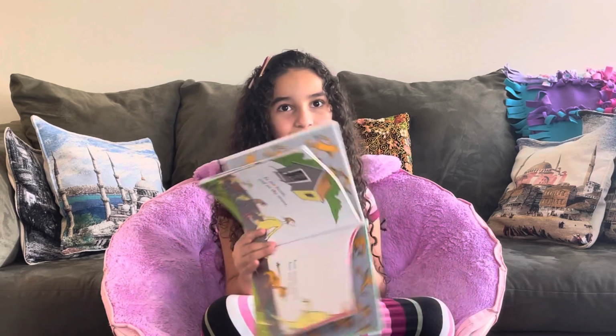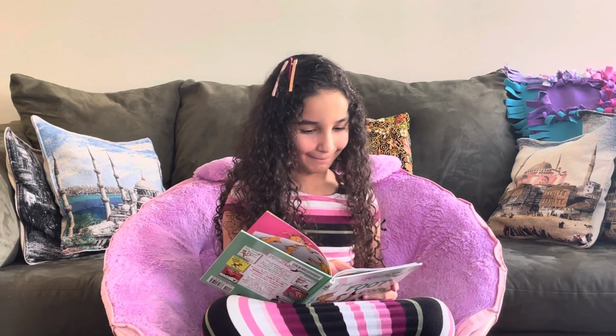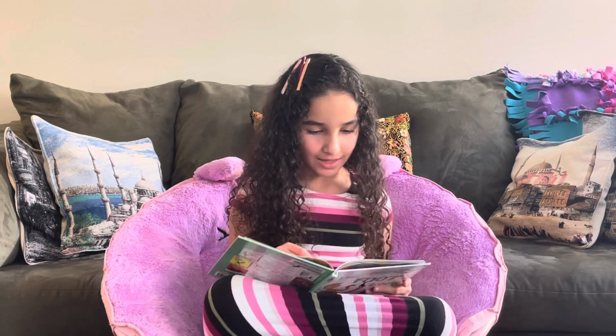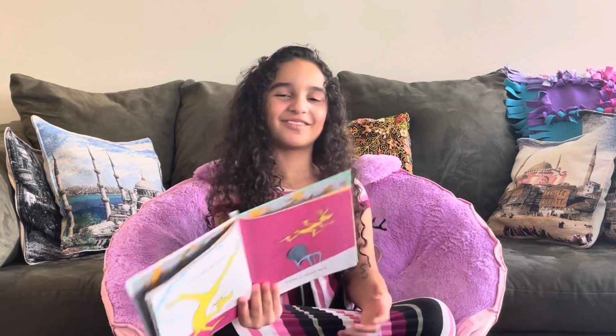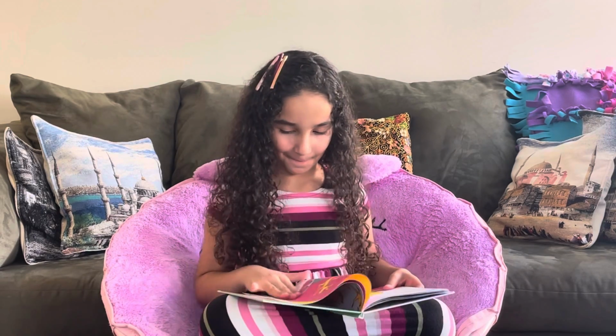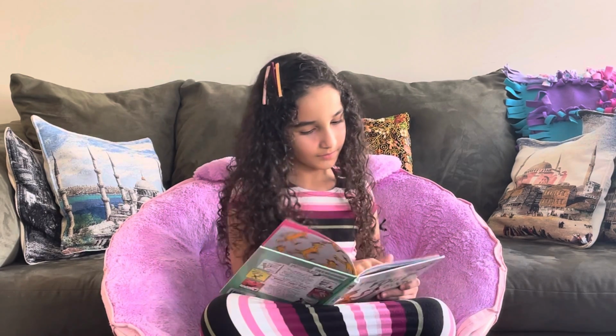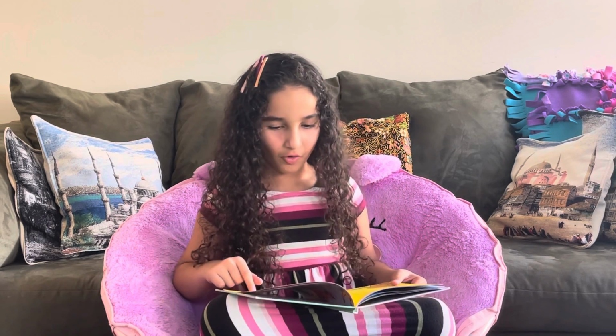1, 2, 3, 4, 5, 6, 7, 8, 9, 10, 11, 12, 13, 14, 15, 16, 17, 18. There's 18 feet on this page too. Up in the air feet. Over a chair feet. Like jumping over a chair. No more feet. 24 feet.